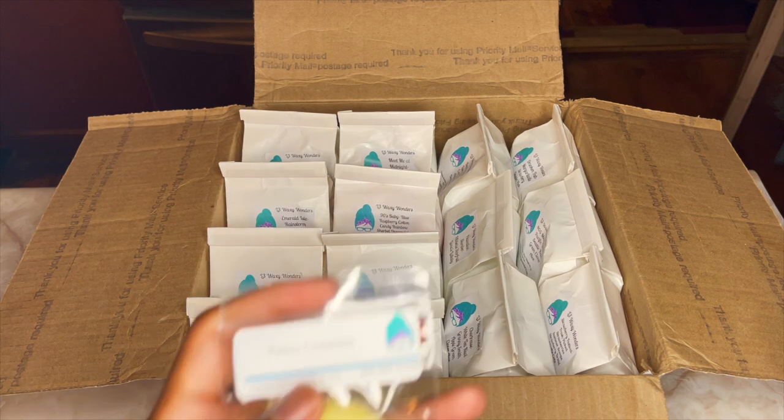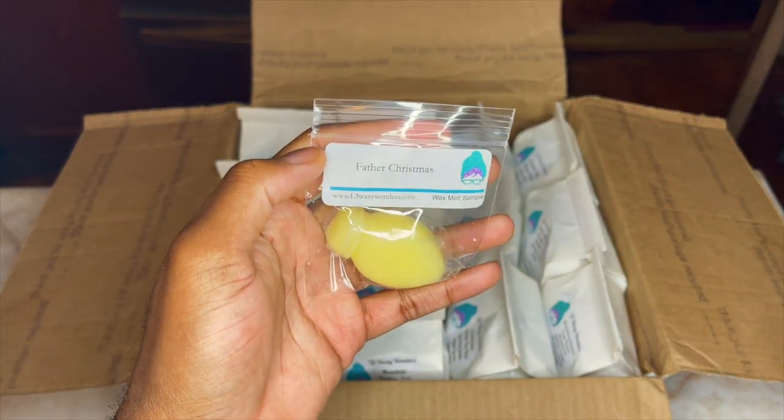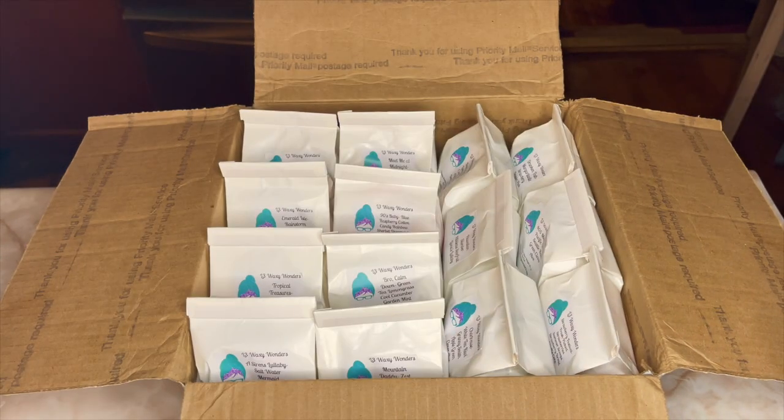So next up we have Father Christmas. Let's see what this smells like right quick. Okay, I can't exactly tell what I'm smelling, but I want to say there's probably orange in this. There's definitely some sort of sweet citrus in that, I think.